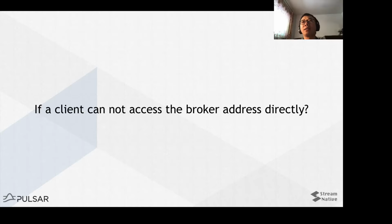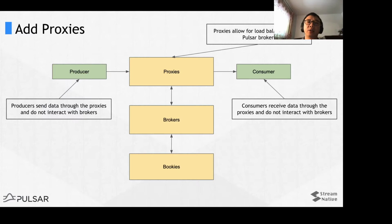So the next question is, because I run the broker within a Kubernetes environment, but I want my application outside of the Kubernetes environment to access my service, then that falls into the case where the client cannot access the broker address directly. In that case, we have to introduce another layer. That layer is called proxy.